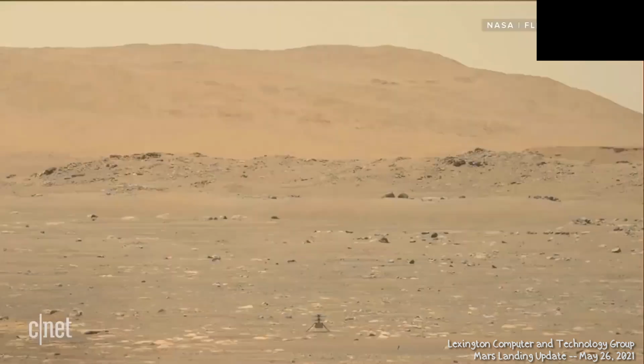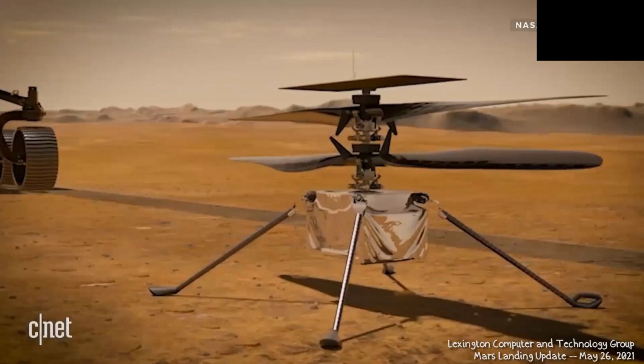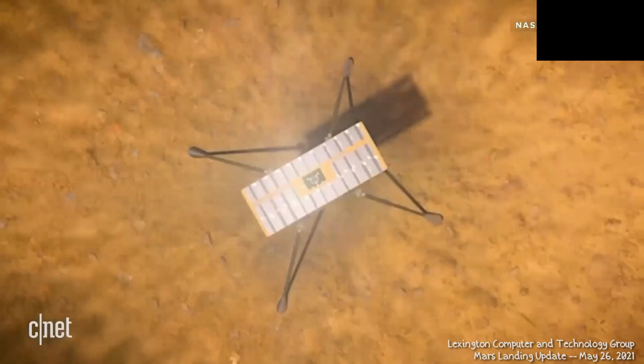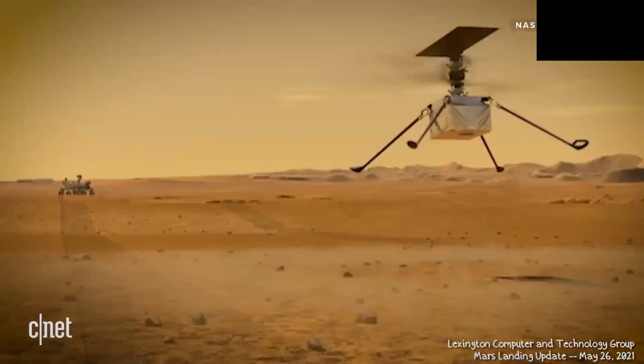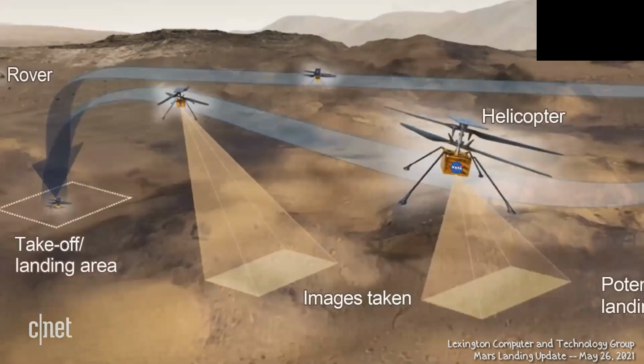NASA only had a relatively small window to test fly its drone, 30 sols or Martian days, which is about equivalent to 31 Earth days. They played it pretty safe with this first flight, but now they have the chance to do 4 more flights, going higher and further and potentially even recording sound.